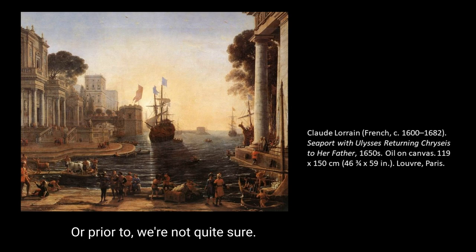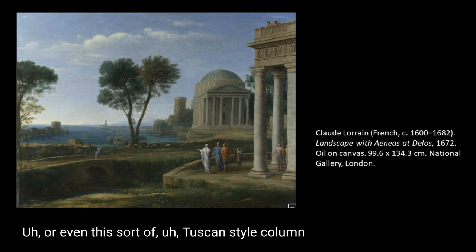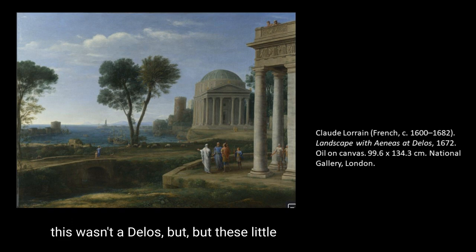There's one more version. A landscape with Aeneas at Delos. And again, when I was on Delos, I did not see any sort of Pantheon-esque structure there, or even this sort of Tuscan-style column with this Grecian frieze situation on the right. This wasn't at Delos. But these little people pointing are definitely there. Here it is, and right on the edge of the sea. It sort of looks like the Griffith Observatory, doesn't it?